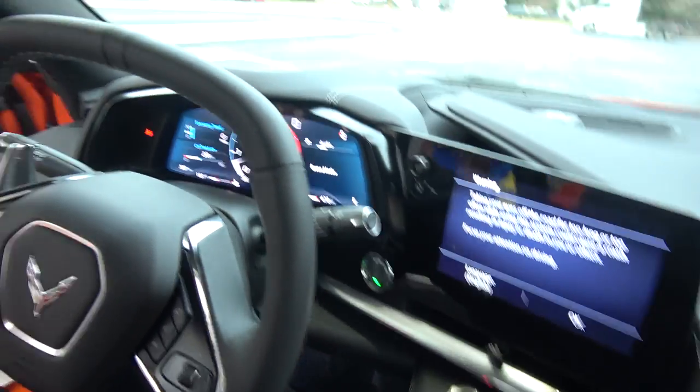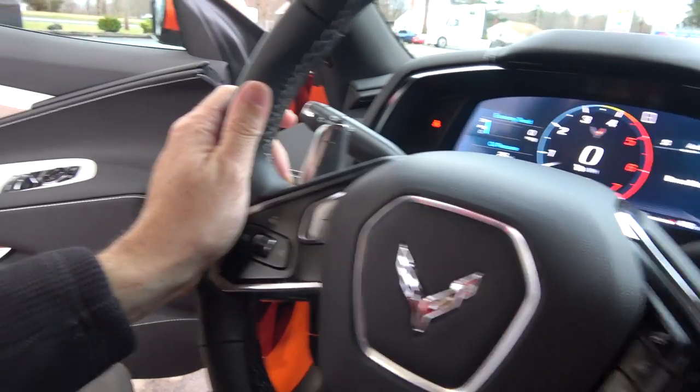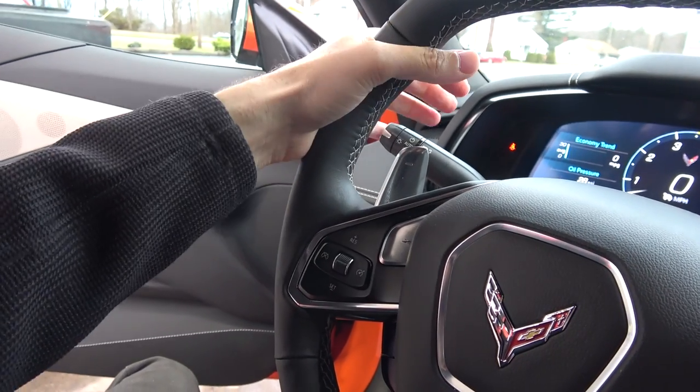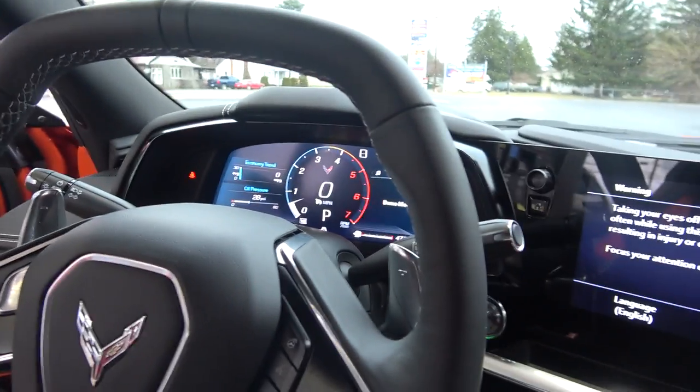But initial impressions, and I'm going to go through the car more in detail when I get back and have the other one. If you're driving with your hands at 9 and 3, like I like to, if you're up here, it's a little easier to reach. But these two stalks here are a little bit more difficult for me and my normal size hands to reach. And this is just me being nitpicky.